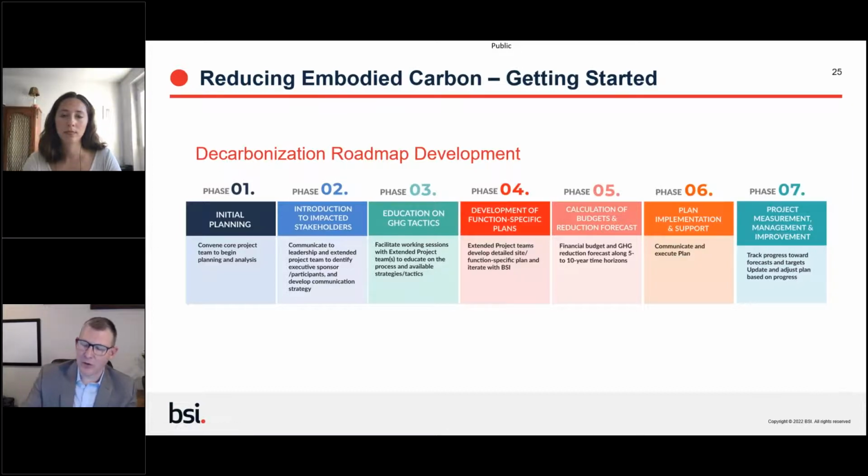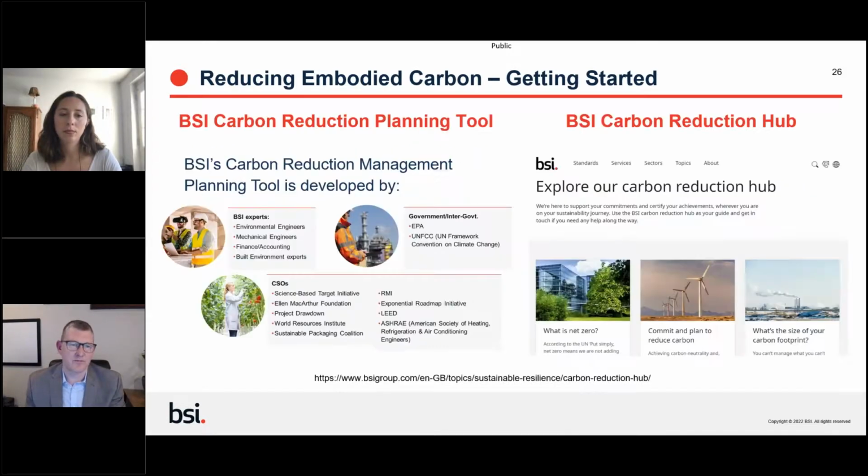But ultimately, whenever you're looking at carbon reduction planning, you want to look at it within the bounds of the entirety of your building operations and construction, right? So from BSI's perspective, we have something called a decarbonization roadmap, which helps people walk through that process and see, as mentioned on those graphics earlier in the presentation, where you can have the biggest impact, where your current sources of emission are, and where you can make changes going forward.